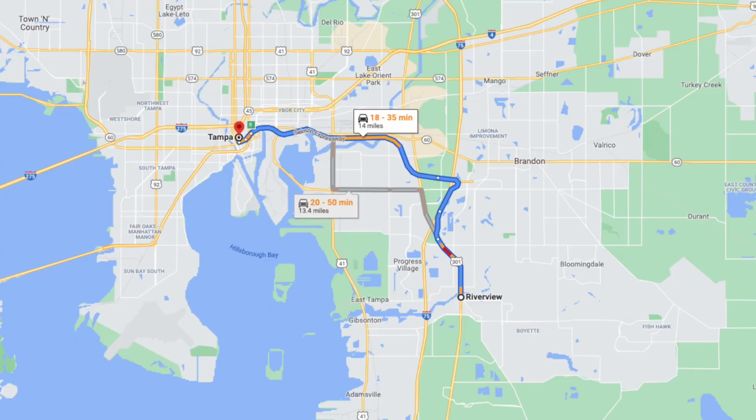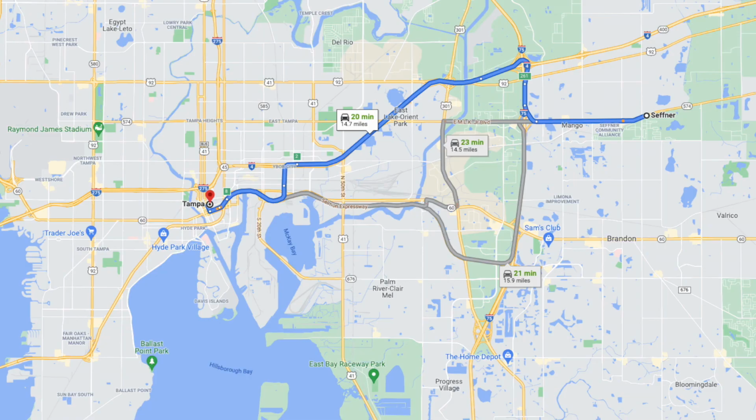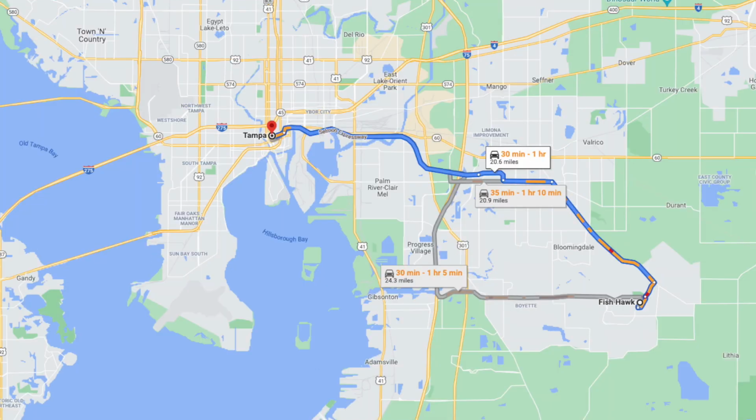But under perfect conditions, the commute to downtown is really not bad at all, especially the further north you are, and especially if you are north of Highway 60. If you're up in Temple Terrace, or just north of Highway 60, like the Seffner, Dover area, or even out in Plant City, this commute to Tampa is not too bad. Once you get further south or southeast in this area, the commute into Tampa gets pretty rough.